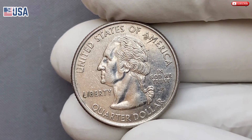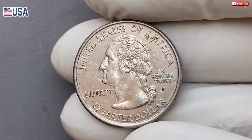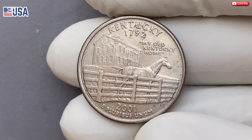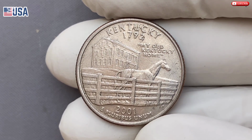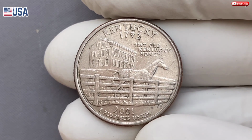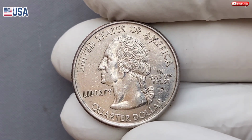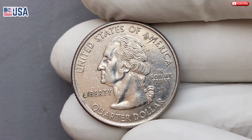In 2001, the U.S. Mint continued its popular 50 state quarters program by releasing the Kentucky Quarter, the 15th coin in the series. Each state quarter was designed to represent something iconic and meaningful to that state, and Kentucky certainly didn't disappoint. The reverse of the coin features Federal Hill, the historic mansion that inspired Stephen Foster's beloved ballad, My Old Kentucky Home. In front of the mansion stands a beautifully detailed image of a horse behind a wooden fence, symbolizing Kentucky's deep ties to thoroughbred racing and horse breeding.